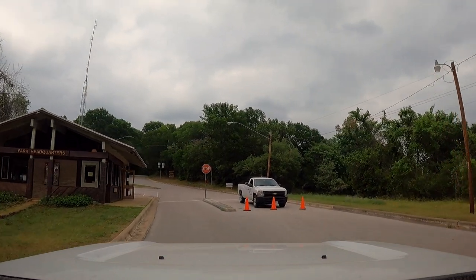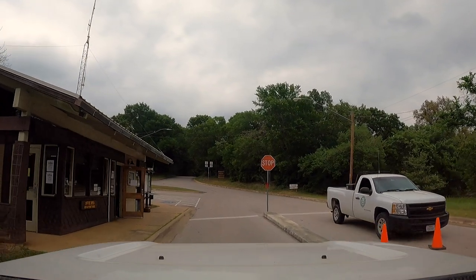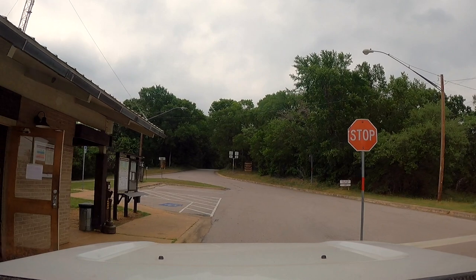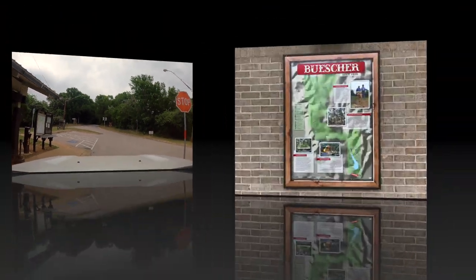There's their sign, their map. I wonder if I should get out and go get a picture of it. I think there's some other ones in here too. Oh, you think so? But yeah, if you want to go get it, that'd be fine. Okay. Park, come in. Okay, thank you.